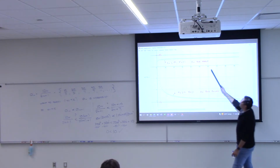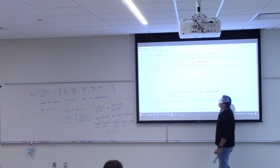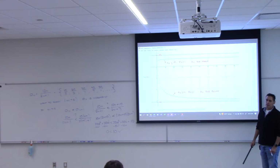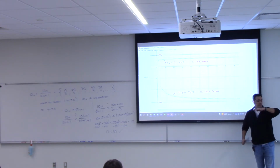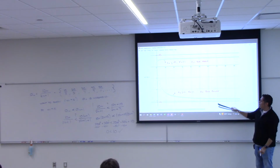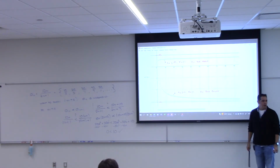So look at this blue sequence right here. We would say that that sequence is bounded above because there's some number it never reaches. It's like a ceiling, and the sequence never goes above that ceiling. That you would say is a function that's bounded above. If you have a floor that your sequence never gets to, you would say it's bounded below. That make sense?